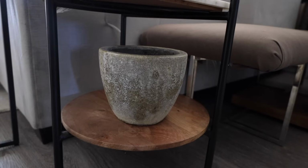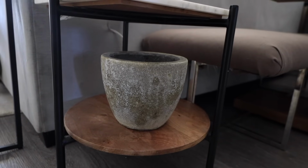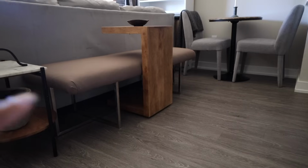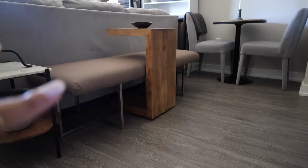And then I just put this pot down here. It didn't really have a home. And I thought, let's just put it down here to tie in the gray from the dining chairs. I think we need to add some pillows to this situation to make it a bit cozier. So let's do that.